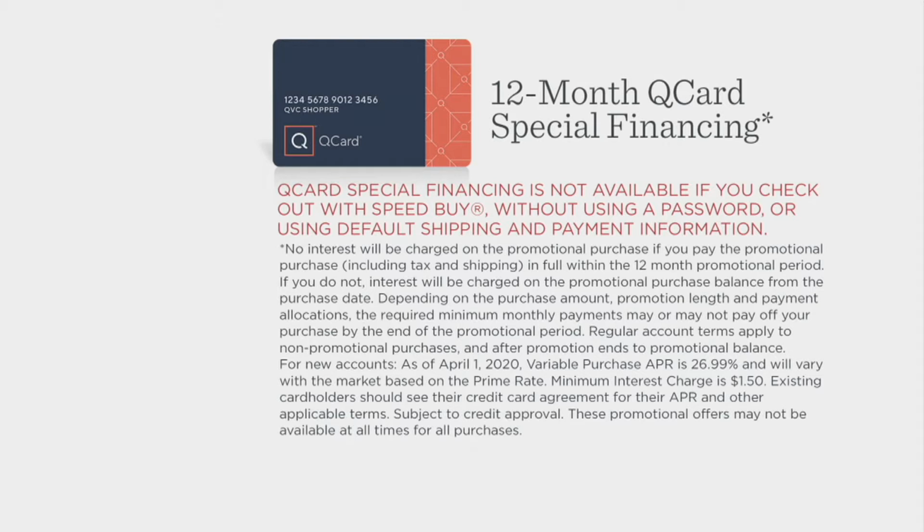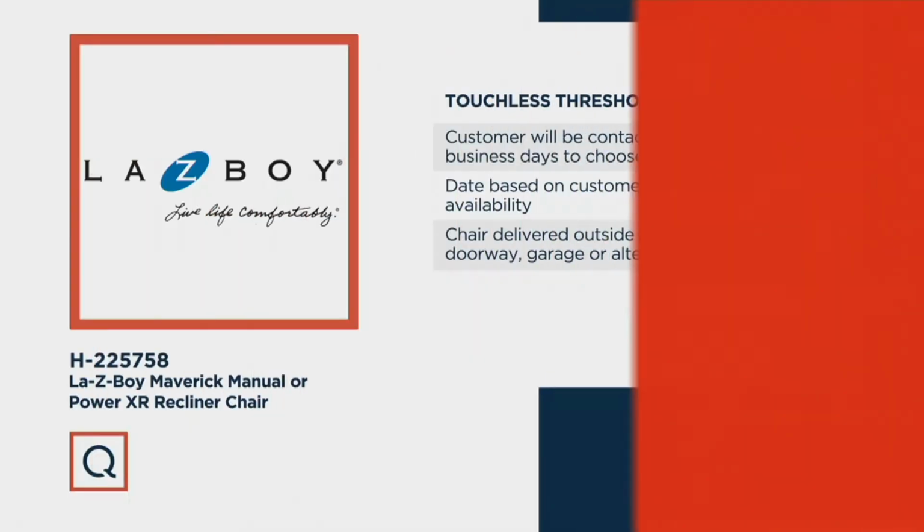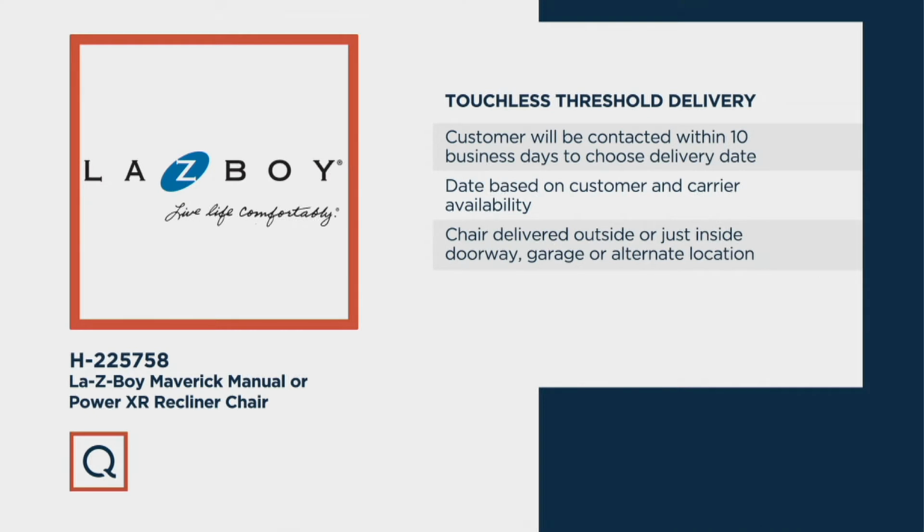We're including in these prices that touchless threshold delivery. You'll be contacted within 10 business days to choose your delivery date. And by the way, if you do work a 9 to 5, we understand. So we'll bring the chair to you in the evening or early in the morning. That date will be based on your availability and also our carrier's availability.